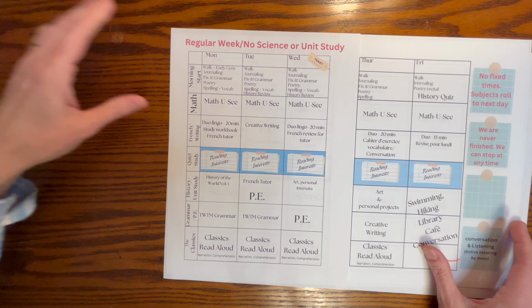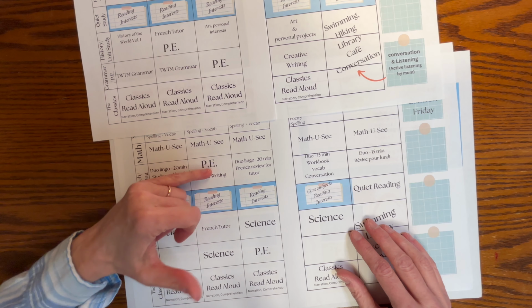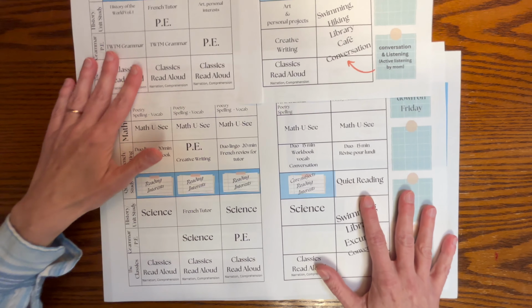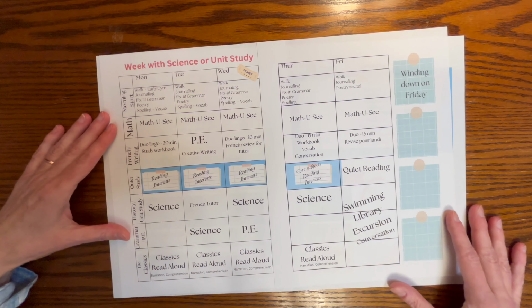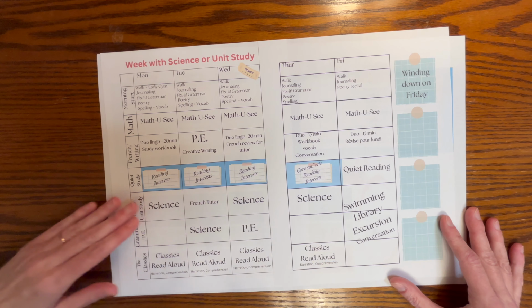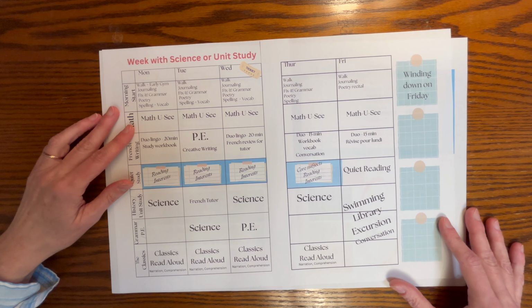Now, next year, oh, this is no science. So with science, we try to push PE. We do PE every day. And we try to push PE somewhere else, because until we had, let me see, make sure you can read that. Until we had a tutor, we didn't have to worry about this, but we just dumped everything in the afternoon. We dumped all of history and all of grammar, everything. And all we did was science in the afternoon. And we could do it for a couple of hours easily.